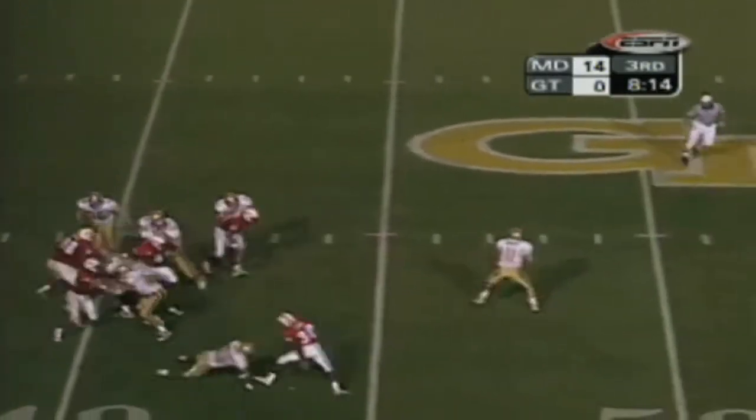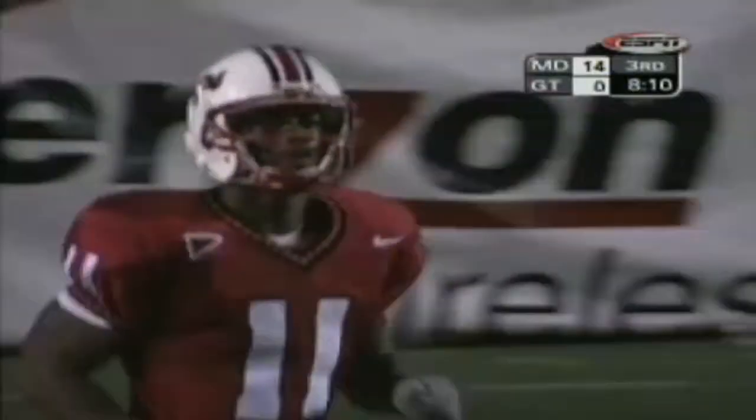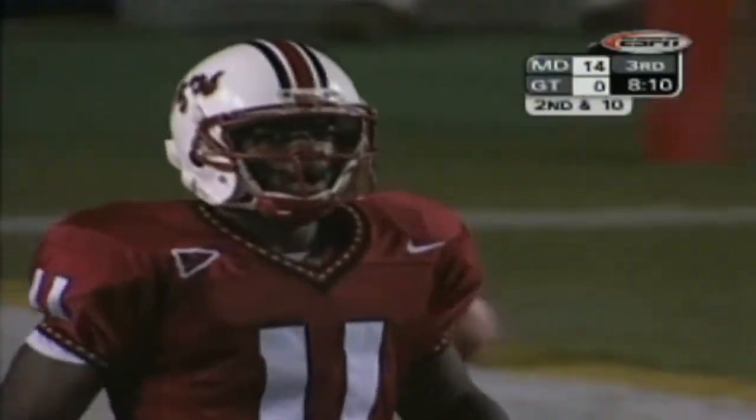First down play action. Godsey looking deep for Smith. Incomplete. Boy, Tony Okonrowon has been all over blanketing receivers. And you have to go back to last year. Okonrowon was the most maligned Maryland Terrapin of them all.